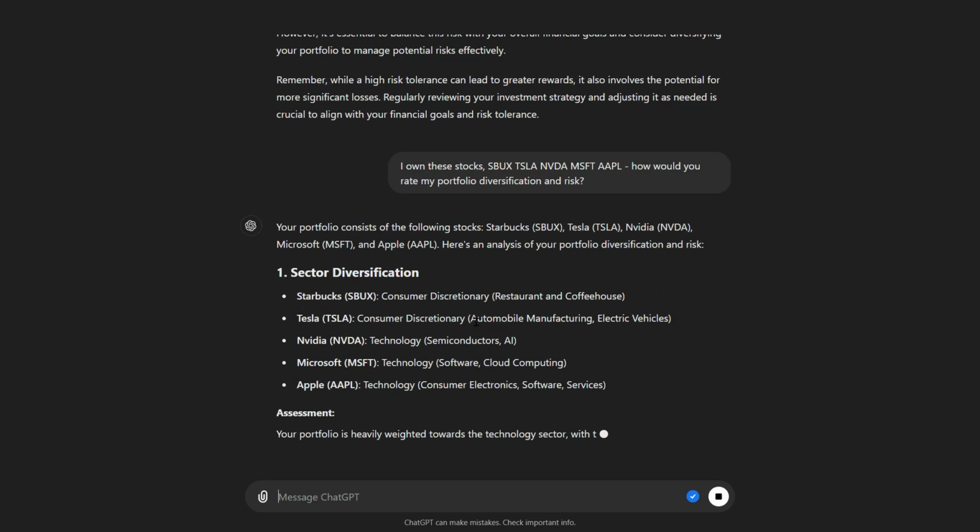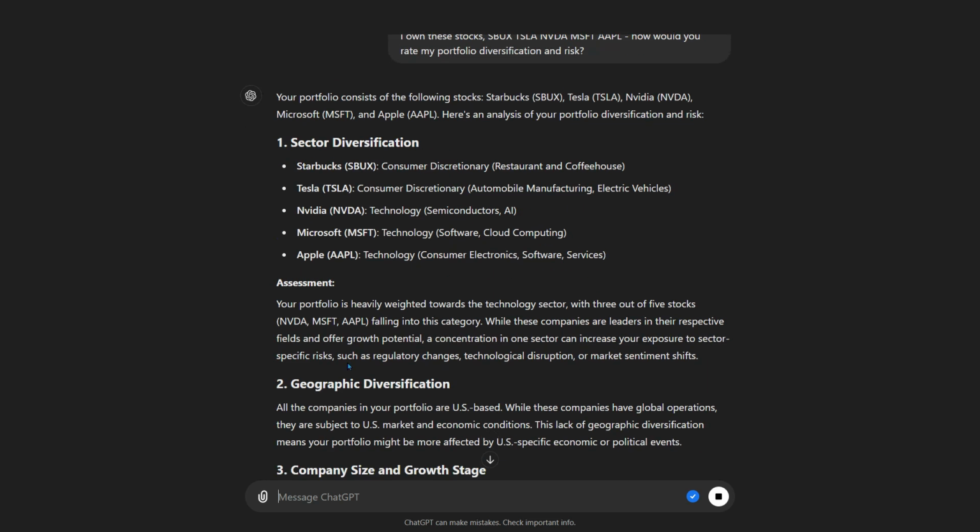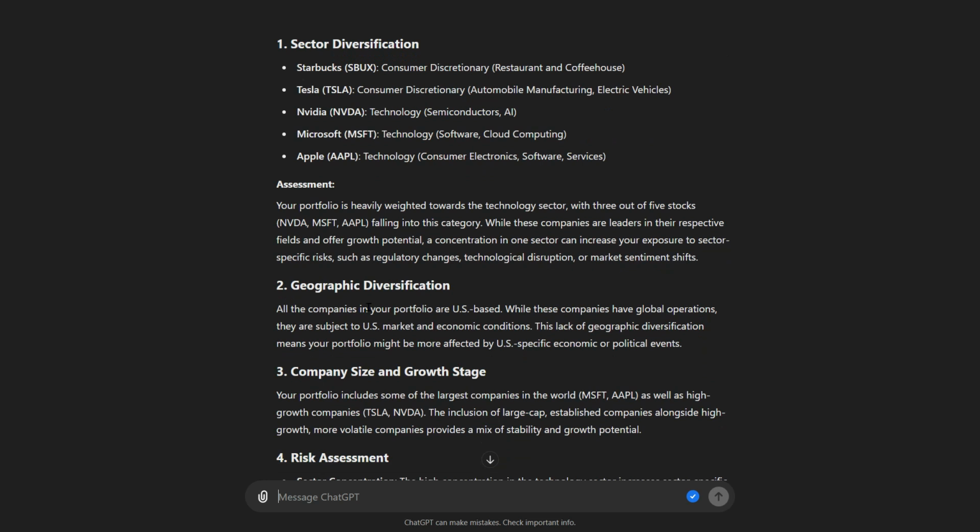Here we go. Your portfolio consists of the following stocks. It always just acknowledges your question. Sector diversification, it gives you a nice little summary of that. Assessment: your portfolio is heavily weighted towards the technology sector, with 3 out of the 5 stocks falling into this category. While these companies are leaders in their respective fields and offer growth potential, a concentration in one sector can increase your exposure to sector-specific risks, such as regulatory changes, technological disruption, or market sentiment shift. Geographic diversification: all the companies in your portfolio are US-based.